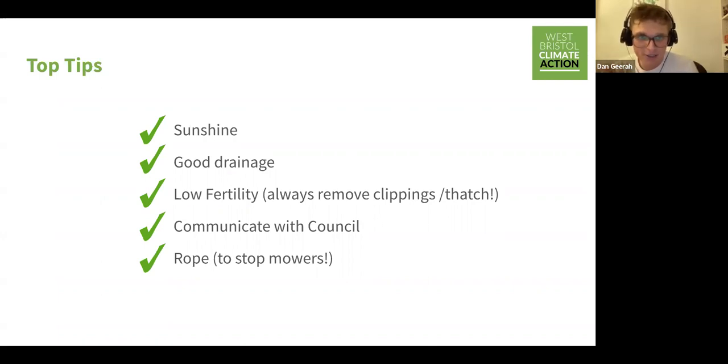Low fertility should always be on the back of your mind. So always remove the clippings every time you cut the lawn, or mow the area, just remove those clippings with you. Otherwise you start to build up thatch.